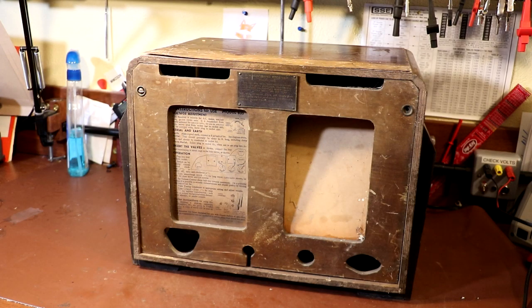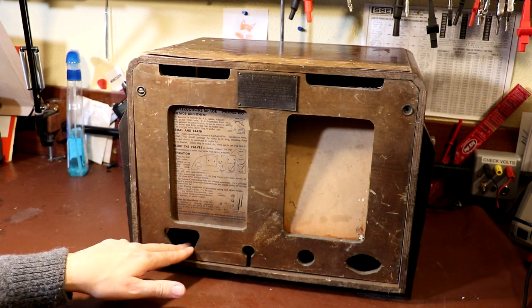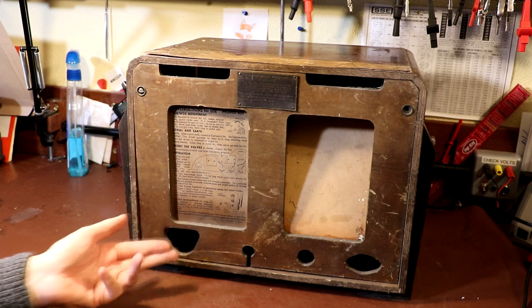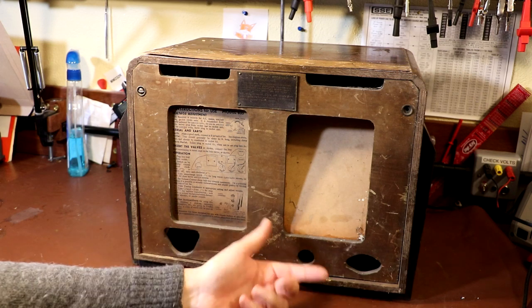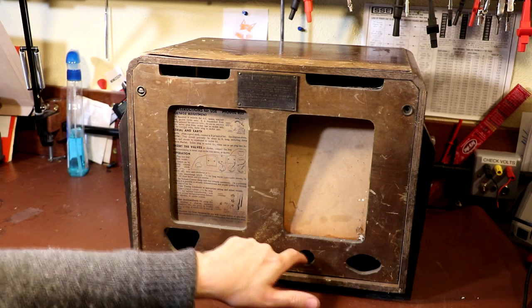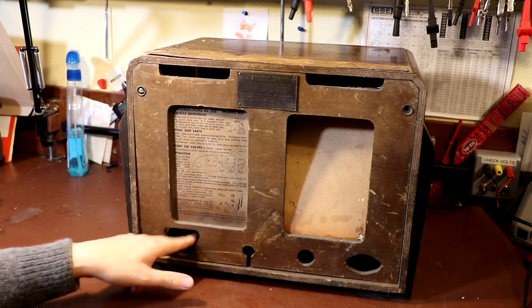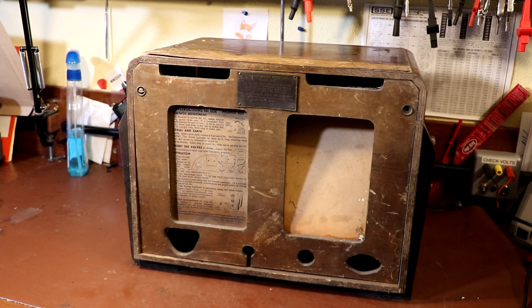So taking a close look at this radio, we've got various cutouts here in the back panel, and of course what we would be expecting is a variety of connectors and leads and things to be poking out of these cutouts, but as you can see there's nothing there. I can put my finger in and give it a little good wiggle round. So there's actually something missing from the back of this radio.